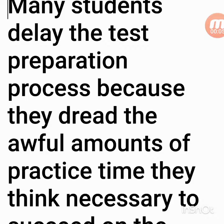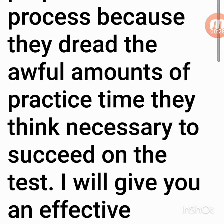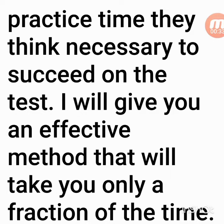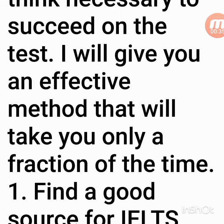Today, I'm gonna continue talking about the IELTS test. In the IELTS test, practice is very important. But you have to practice smarter, not harder. What do I mean by practice smarter? Many students delay the test preparation process because they dread the awful amounts of practice time they think necessary to succeed on the test. I will give you an effective method that will take you only a fraction of the time to succeed in the IELTS test.